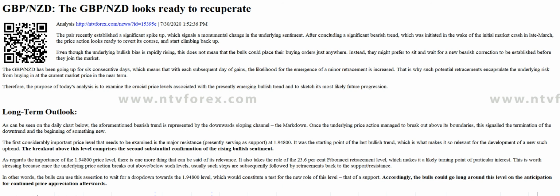Meanwhile, if the two EMAs comprising the MACD start generating consecutively lower peaks, this would be manifesting a diminishing bullish momentum. Concluding remarks. The GBP/NZD pair has recently concluded establishing the first major step in the development of a new bullish trend. That was the breakout above the pivotal resistance level at 1.94800.